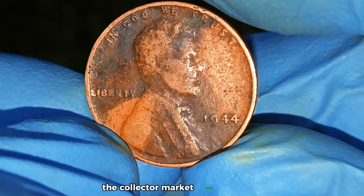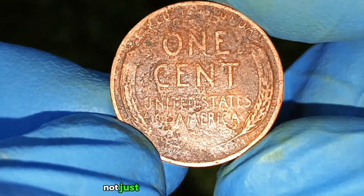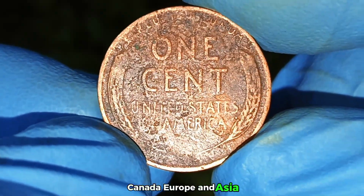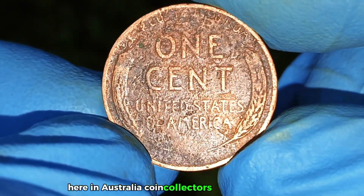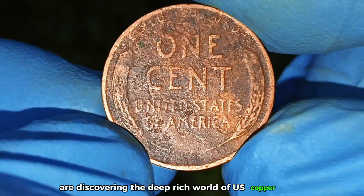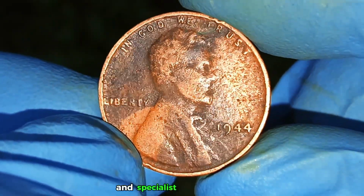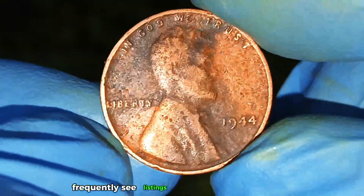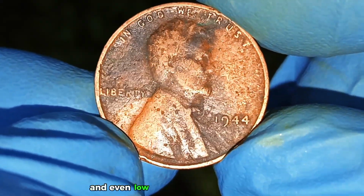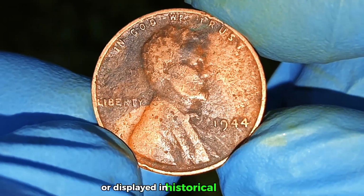The collector market today is global, and demand for wheat pennies is exploding, not just in America, but in Australia, Canada, Europe, and Asia. Here in Australia, coin collectors and investors alike are discovering the deep, rich world of US copper coins. Sites like eBay Australia, Auction, and specialist auction houses frequently see listings for bulk wheat penny rolls or individual rare cents. And even low-grade coins are selling well when bundled in vintage lots or displayed in historical collections.